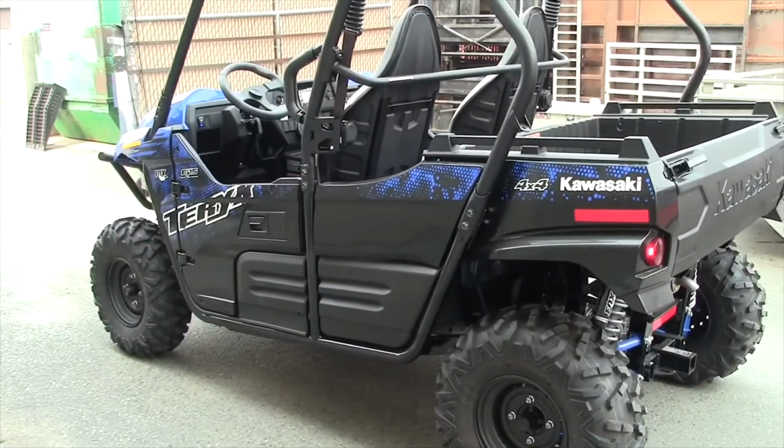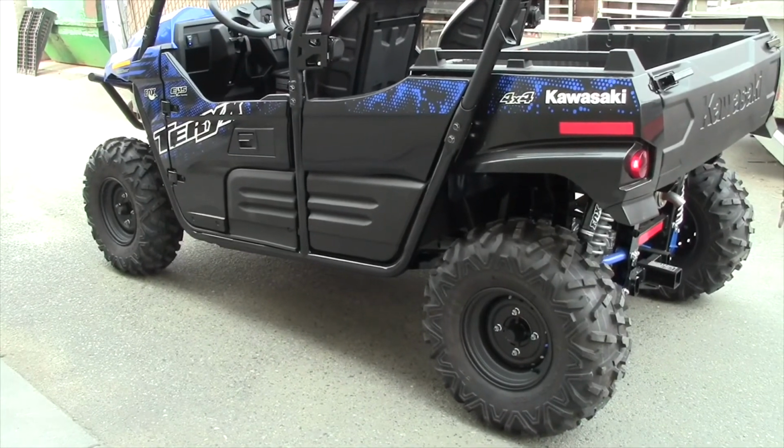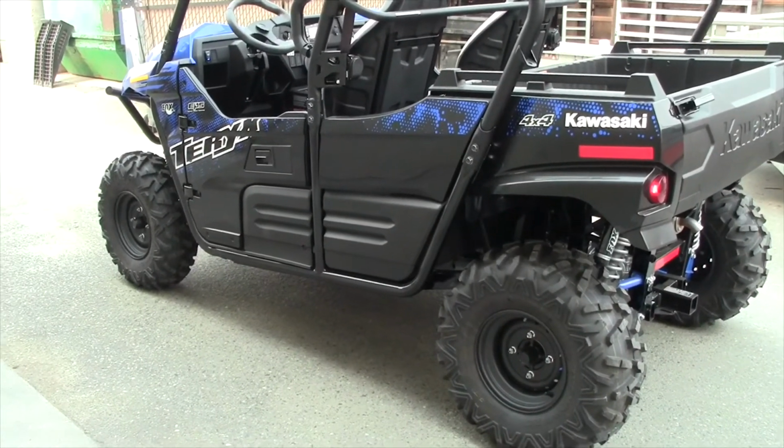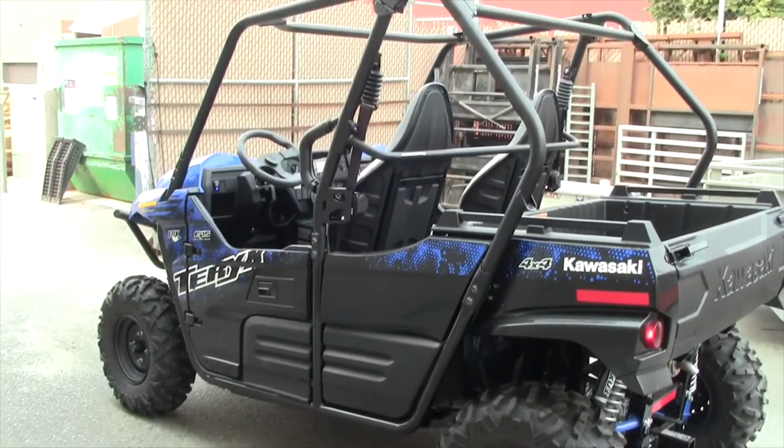This is going to be a very capable machine. It's got excellent wheel travel. It's got independent suspension with great shocks all around. It's got excellent tires on it. You're going to be able to go places with this thing.